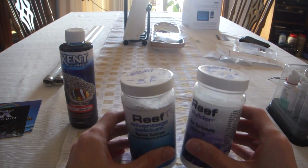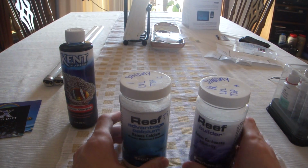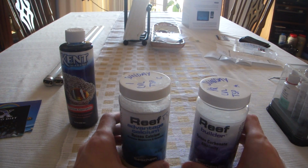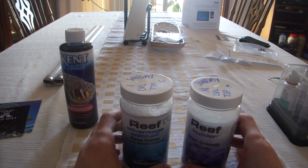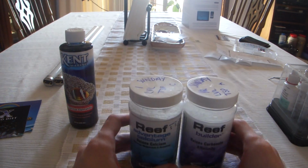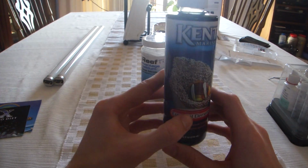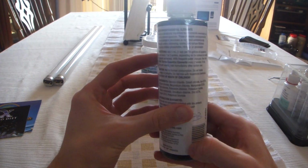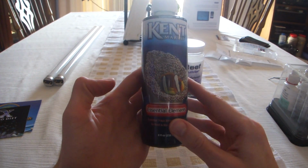That's why it's half and half, or half and one. I just started it recently, and I could tell that some of my bird's nest coral is exploding with growth, and I'm pretty sure it's doing really well so far. So that's what I dose with. It's those two. But this other stuff has all the trace elements, like the magnesium and stuff like that, and a little bit of calcium in there too.